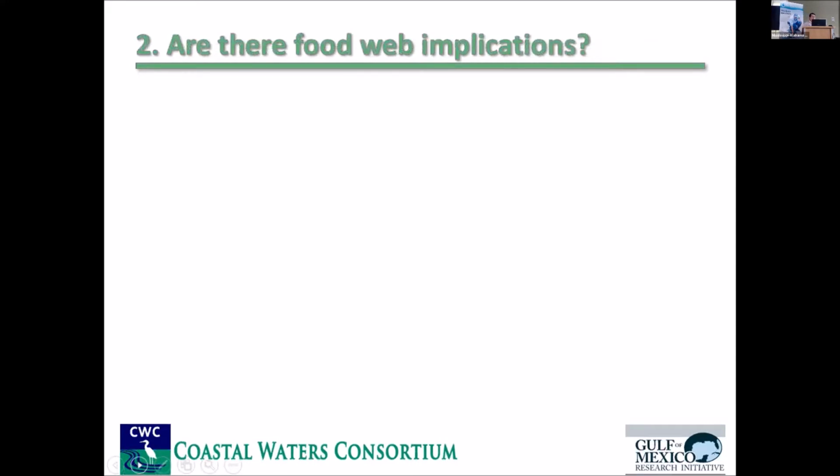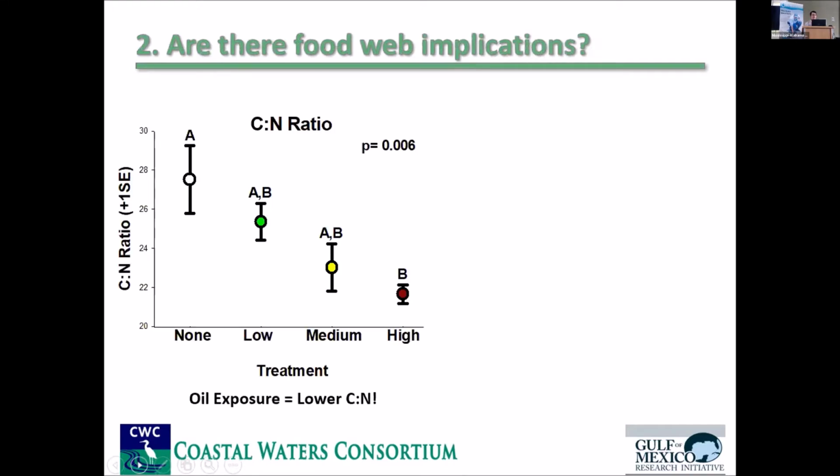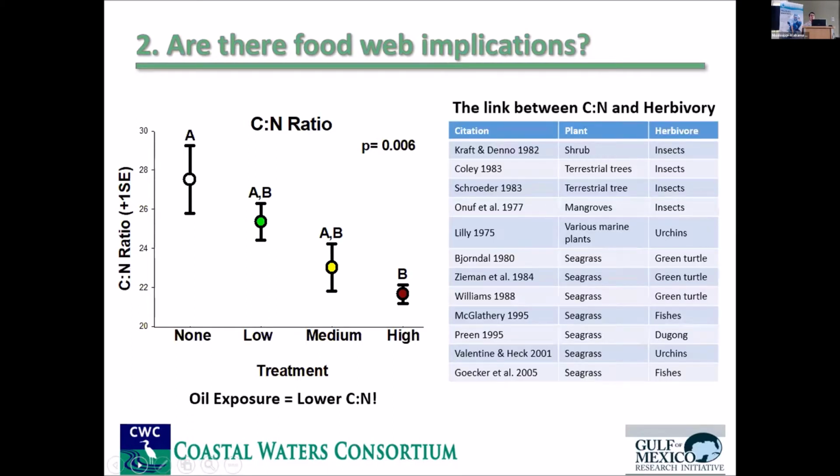Okay, so our second objective was to determine if oil exposure led to an alteration in the transfer of energy from plants to herbivores, the first step in the food web there. One surprising trend that we found when we analyzed these plants is that increased oil exposure led to higher nitrogen content in plants. All right, so this graph shows the carbon to nitrogen ratio. So higher values indicate more carbon, lower values indicate more nitrogen in relation to carbon. And the link between plant nitrogen and herbivory has been pretty well established in studies of plants from terrestrial and marine ecosystems, and just a few of these examples are shown here.